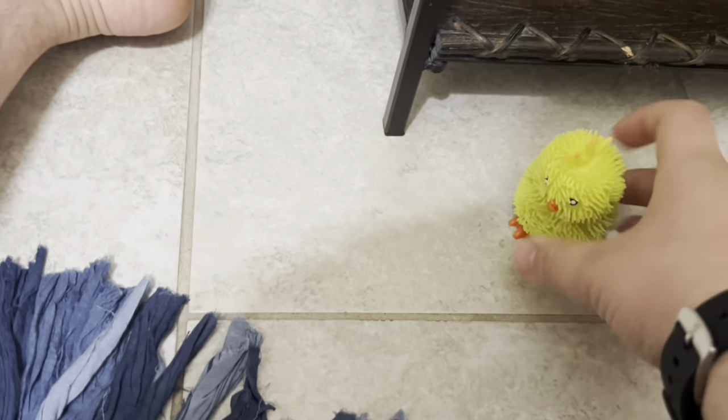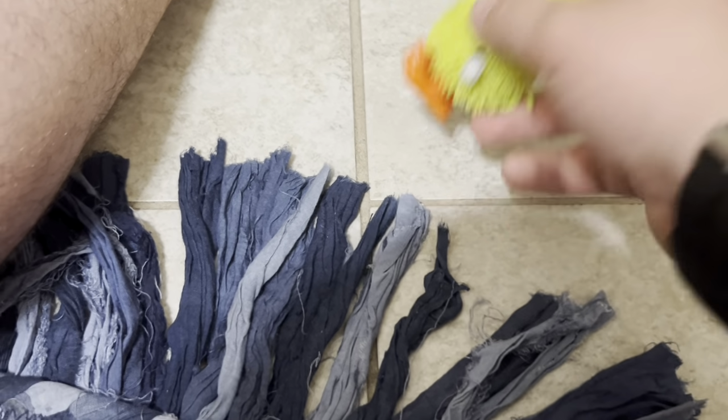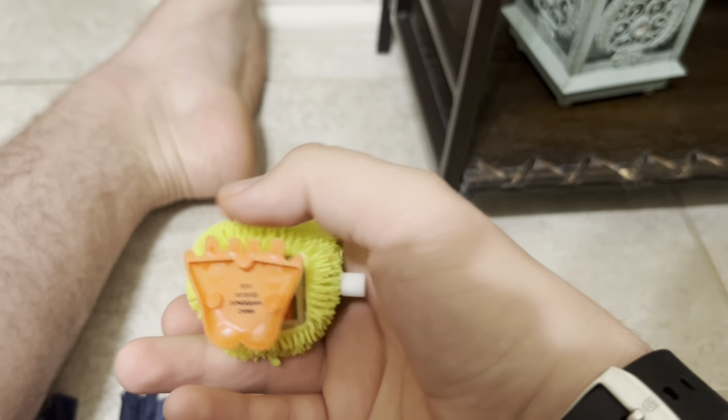Next, we have this little different skin one. He's kind of worse, but you gotta help him out a little. And his mechanism is kind of breaking. He just does the same thing as that one. And this is just like a little back point. Nothing fancy.